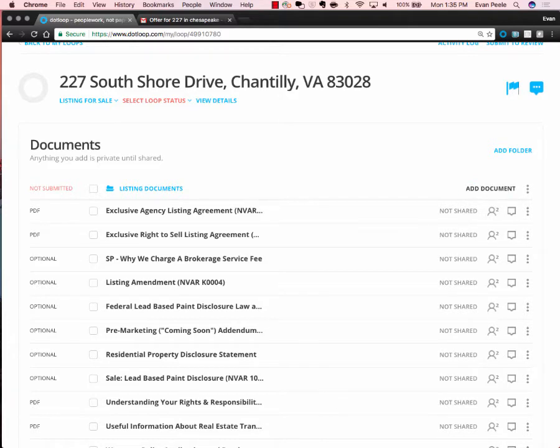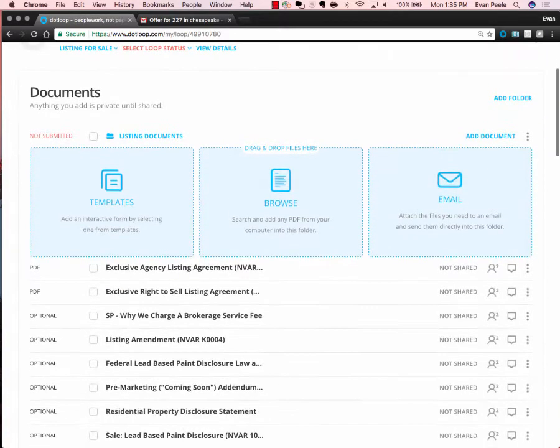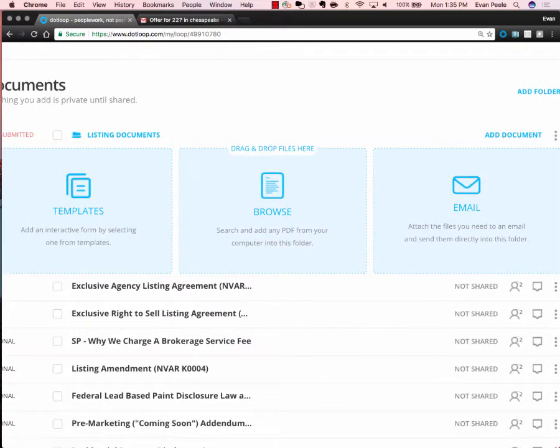Now, we're going to work with documents in a little bit, but at any time throughout this transaction, I, of course, always have the option of adding additional documents. So on the right-hand side, we see Add Document. When I click Add Document, there are 3 different ways to add documents to a loop.